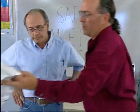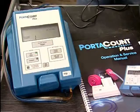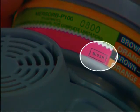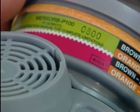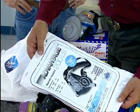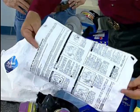Now, this is the respirator you selected yesterday for your fit test. It's approved by NIOSH, the National Institute of Occupational Safety and Health. Always look for the NIOSH label. And be sure to use the right type of cartridges. For example, this cartridge will protect you from mercury vapor and silver fume. If you have any questions about respirator use, be sure to ask the safety department. They coordinate our respiratory protection program.